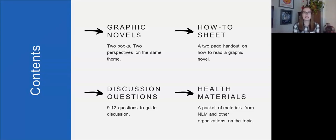And the last thing in the kit is a packet of health materials that we've curated from NLM and other organizations, just to get that health and wellness information out into the community about that chosen topic. And those materials are for the readers to keep. They do not have to come back with the kits. The only thing that has to come back is the bag and the 2 books.